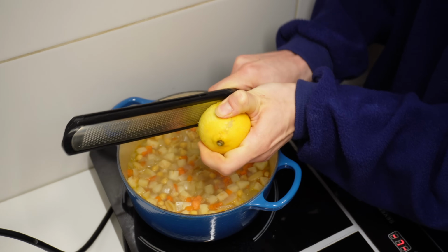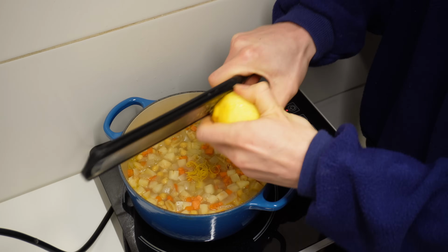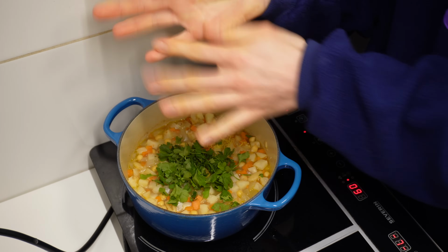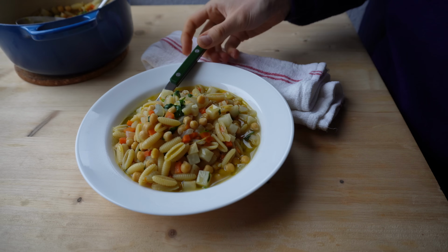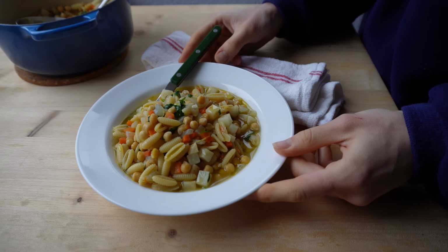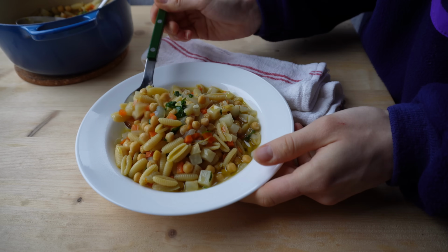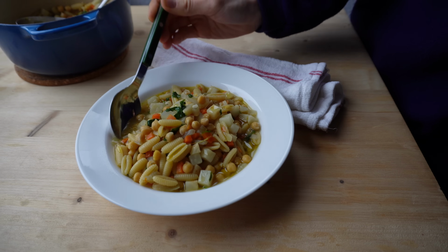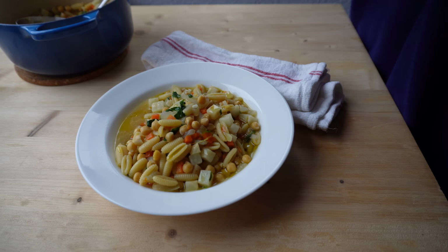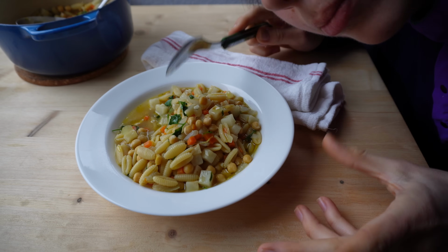Before serving, I brightened up this stew with some lemon zest as well as some fresh parsley and seasoned to taste with a touch more salt and served it up. I've just topped it with some really good olive oil. That olive oil is honestly so delicious and I feel like this soup is going to heal my soul. That is so good. I just love simple meals.